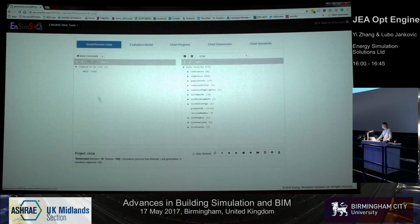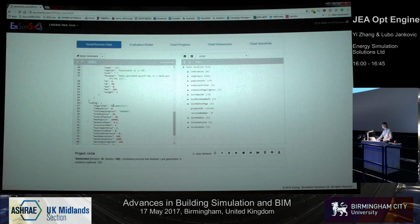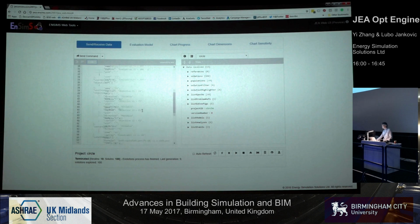This interface looks a little crude, and this is by intention because what we're offering is the engine. We want you to find ways to use it, and this shows how the engine works. So what you need to do is actually just send text-based commands. So these are all the settings you need for that optimization engine to work, and then make changes to it.